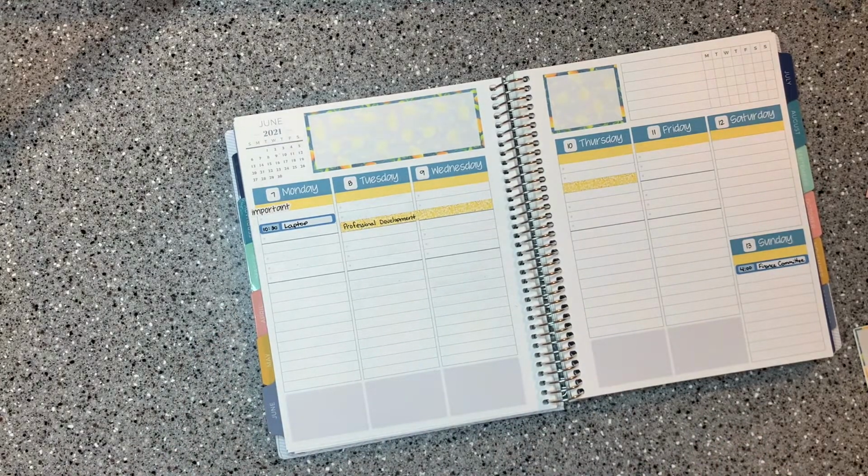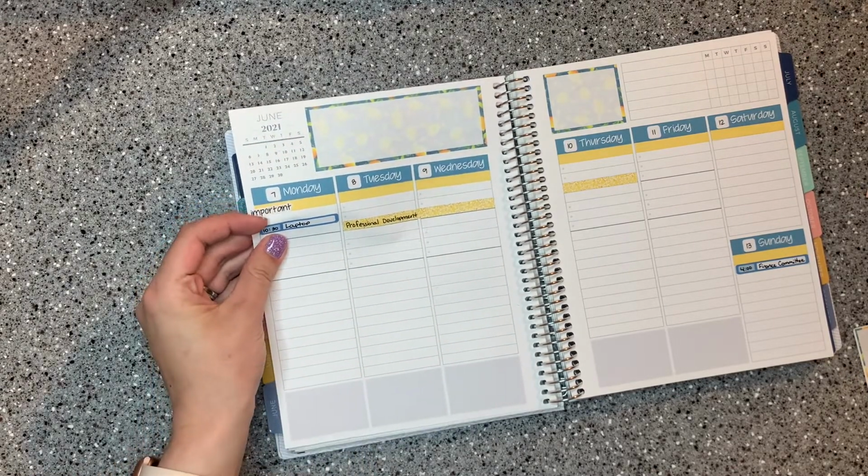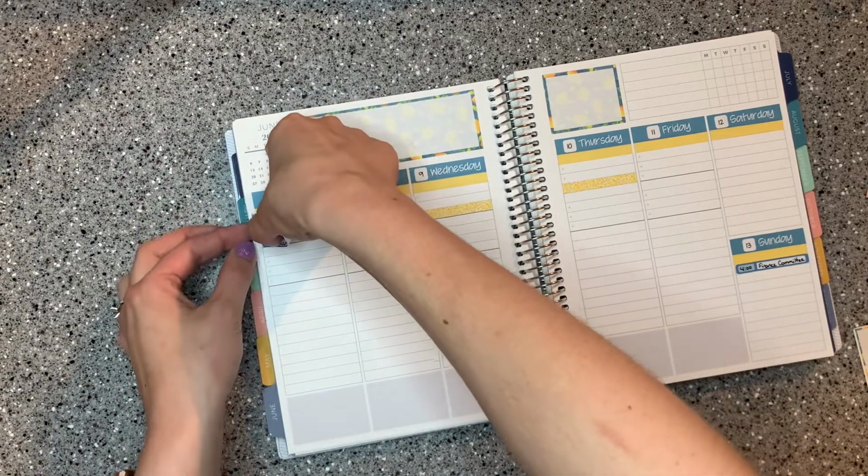I felt like I had something else going on, but I can't remember it now. I'm not liking, hang on, I'm gonna rearrange this a little bit. I wanna put the laptop down here.